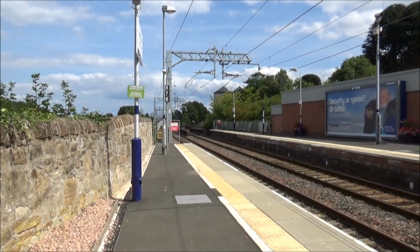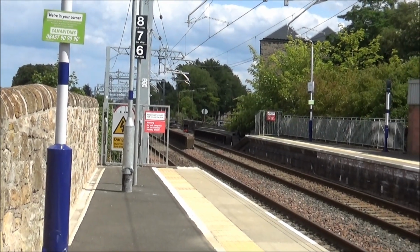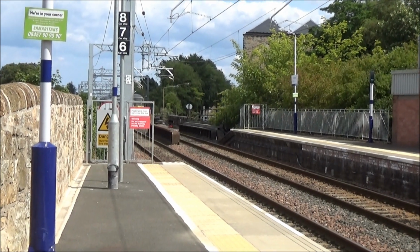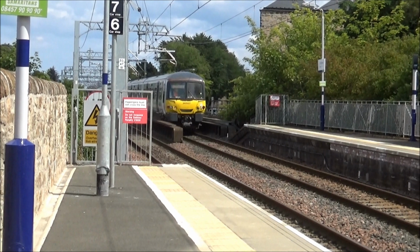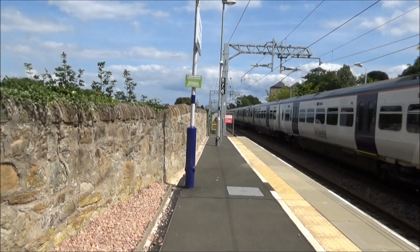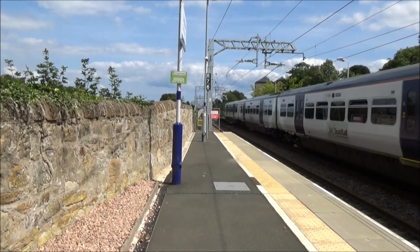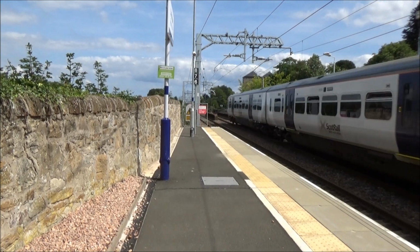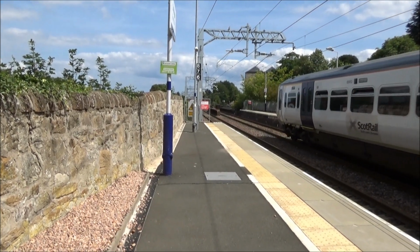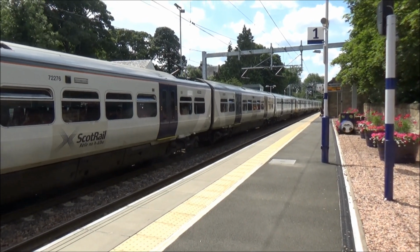Next to arrive in is the 1405 ScotRail service to Glasgow Queen Street from Edinburgh. This is one of the 365s. 365537 should be 365519. Okay, departing now should be the 365s, 365519 and 537 to Glasgow.